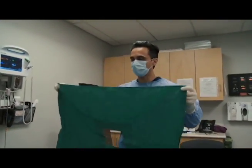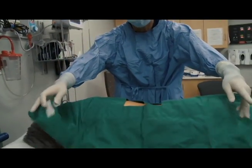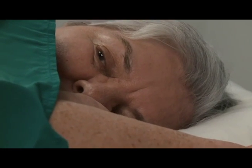Once we sampled the fluid, we were able to identify cancer cells, and the cancer cells were later on characterized as being related to a primary lung cancer. So she was diagnosed with stage 4 lung cancer.